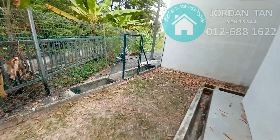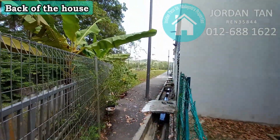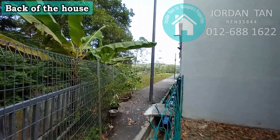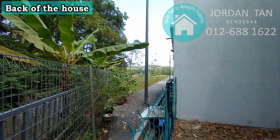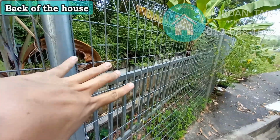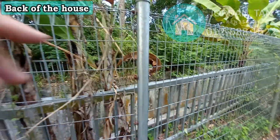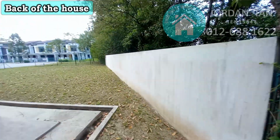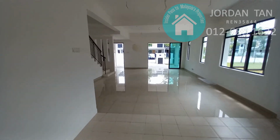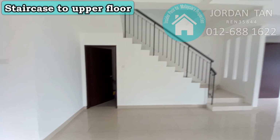Now let's go and look at the back of the house. You can come out through this door, and then there's a small little park. Your neighborhood Taman is also there. Like I was mentioning, there's a drain down here that provides a big barrier from outside people coming in. Now let's go and look at the upper floor. So this is the living space.